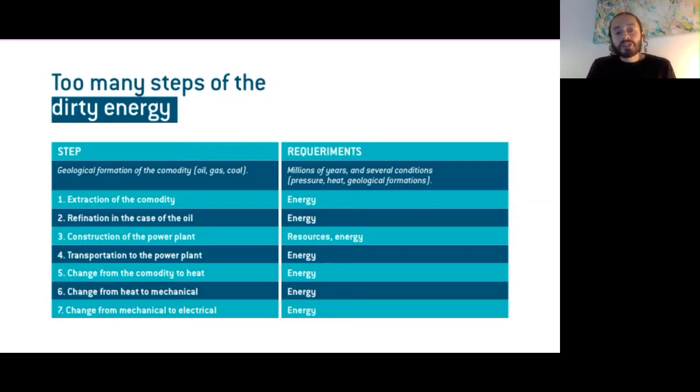After that, we change that commodity from heat to mechanical power. We waste more energy. That is inefficient. And at the end, we change the mechanical energy to electrical energy, and we are wasting more energy in that process. It's the same for oil, gas, and coal. Gas and coal don't need to be refined in a refinery, but anyway, all the other steps are there.